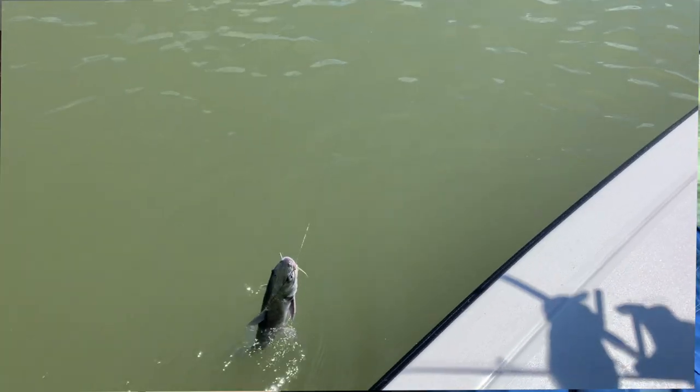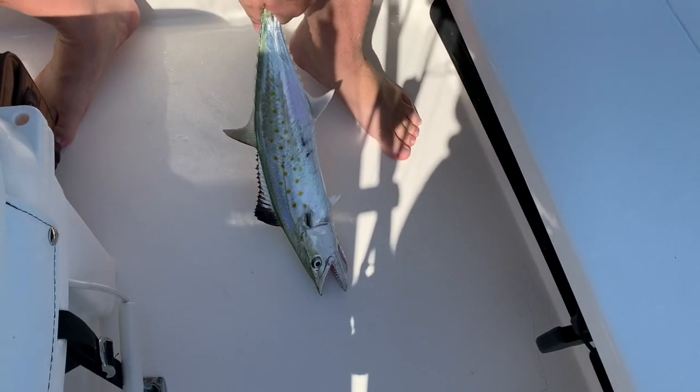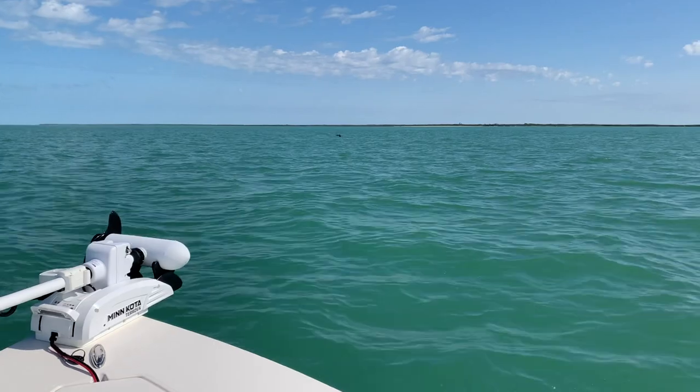Called it a day. No redfish, nothing special. Yeah, a couple catfish, but only two. Not too bad. No sharks. Oh, we caught a Spanish mackerel. Spanish mackerel, we saw dolphin. Yep, it was a good day. It was a good day.